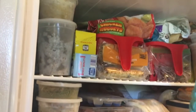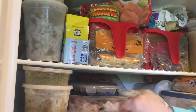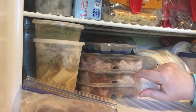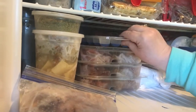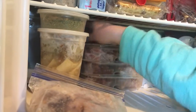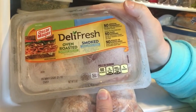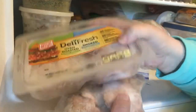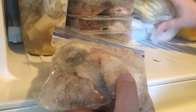We got butter on sale. I got these just cold cuts that I can use for egg cups. I have a video on how to do egg cups. So there's turkey and there's ham. And let me move this over so I can show you one. Deli Fresh, oven roasted turkey and smoked ham. So this is great for egg cups if you want to do that. And I'll link that video below.